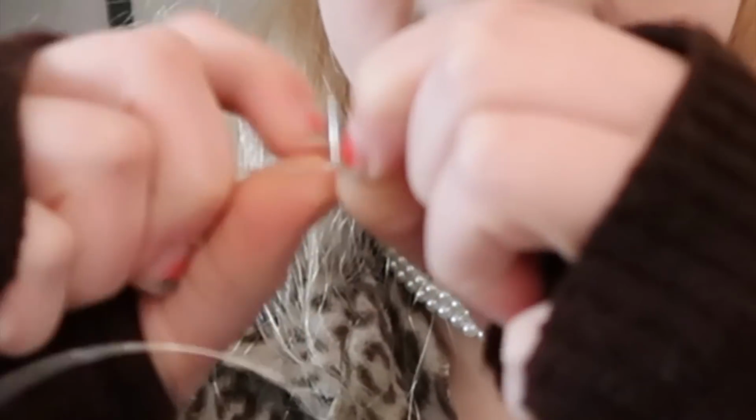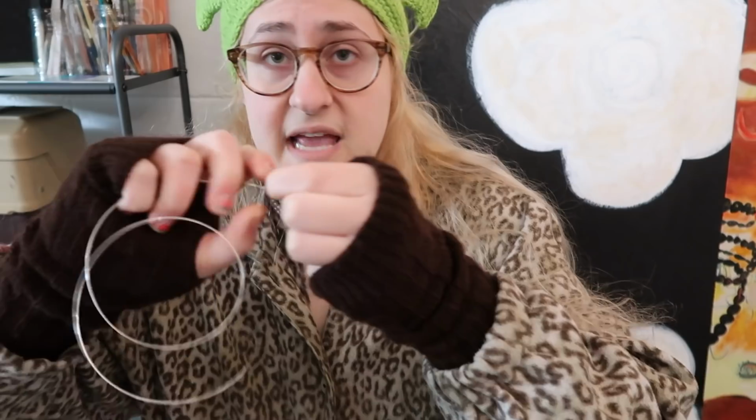Get your little jump ring, stick this in, close it, and again, we know just to wrap it around so it can be nice and secure. And this is gonna be the end of your necklace. You can just put the beads on and they'll be caught.